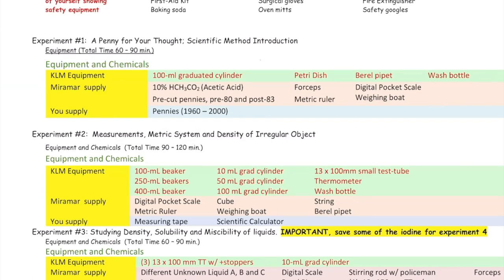Yes, you do need pre-1982 pennies. So if you got old pennies, we're not going to ask you to break them up. You just need to weigh them. Okay, five pre-1982 and five post-1982. So find like 1980 and older and 1983 and newer, basically. Don't stick with 1982. Anyway, experiment two is really critical. You not only have a 50-point lab on that, but your lab practical depends on experiment number two, as well as the rest of your experiment.